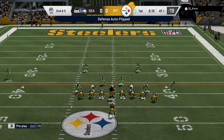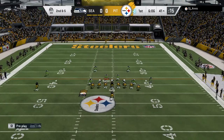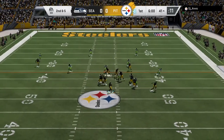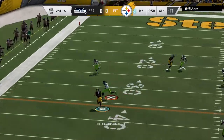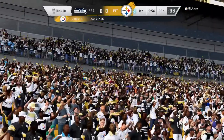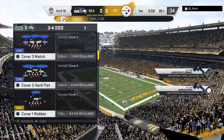After the pickup of five, here's second and five. It's Kelsey on the ground. And he'll go down here at the 35-yard line. A gain of five, good enough for the first down.